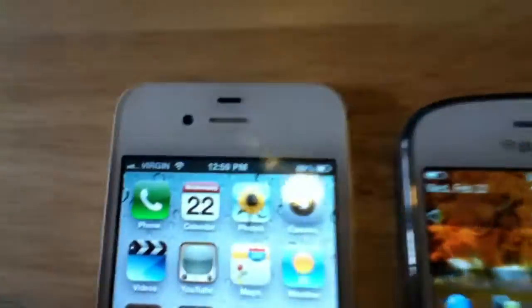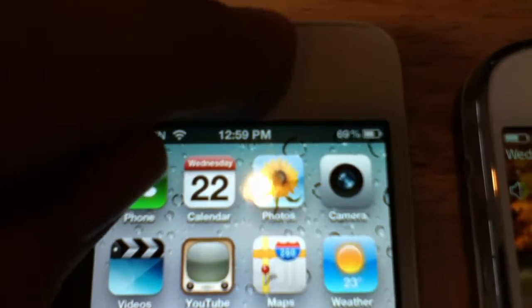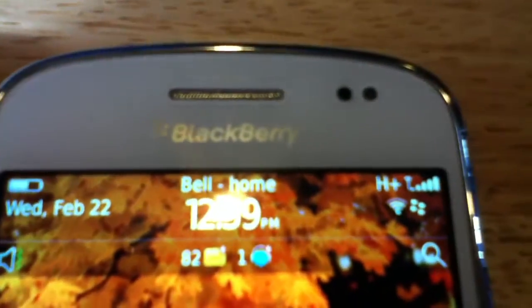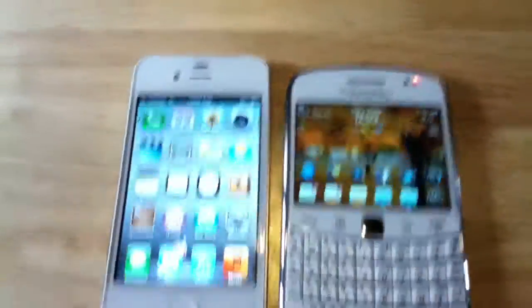See the tops, it's got the front camera and ambient light sensor, so when you put the phone to your head, the screen shuts off. Same thing here, you got the light sensor, and then you got the LED indicator, and then your speaker. No camera on the front.